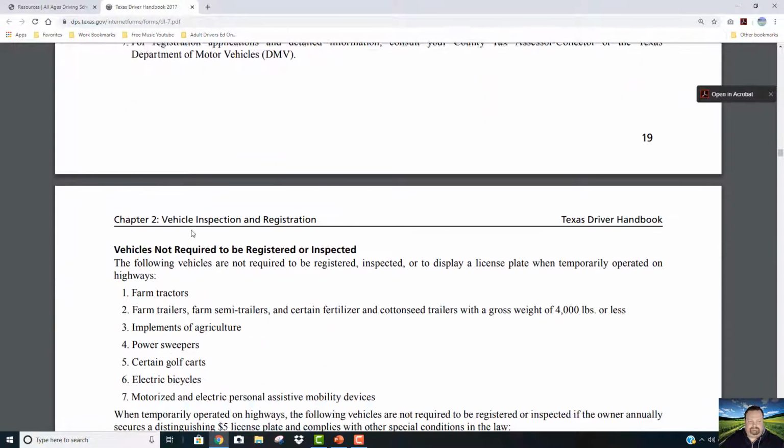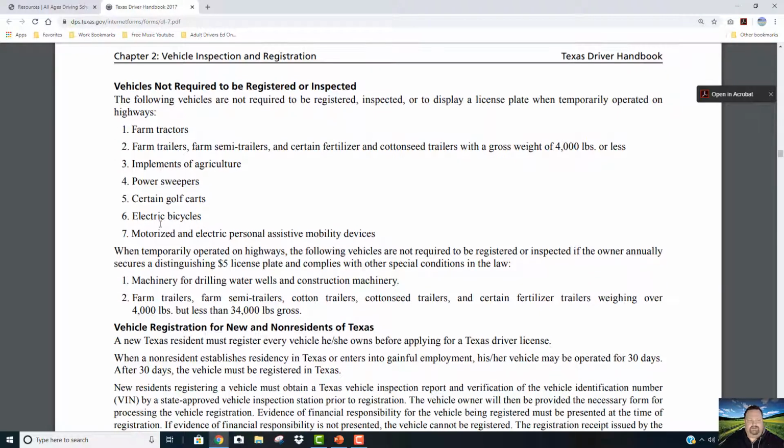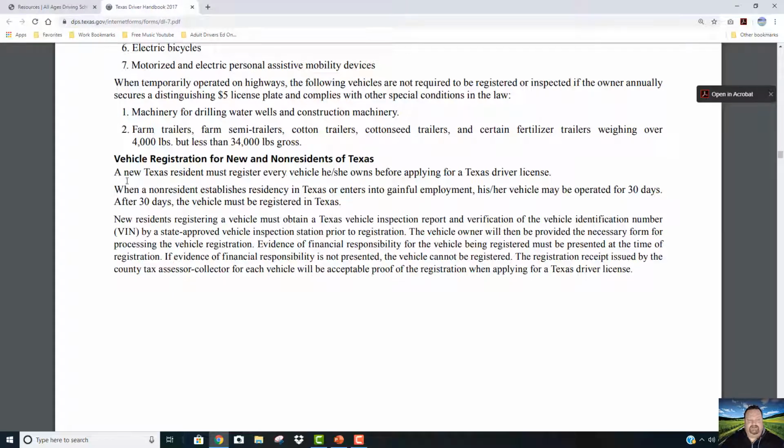Vehicles not required to be registered: farm tractors, farm equipment, golf carts, things of that nature. When temporarily operating on a highway, the following vehicles are not required to register or inspect annually if the owner annually secures a distinguished $5 license plate and complies with other special conditions of the law: machinery for drilling water wells, construction machinery, farm trailers, semi-tractors, cotton trailers, things of that nature.